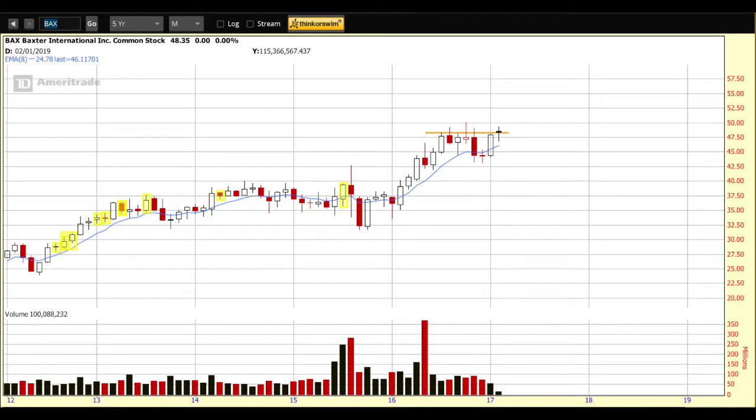And so the company we're going to add to our watch list today is Baxter International, BAX. They are a global diversified healthcare company. They're engaged in developing, manufacturing, and marketing pharmaceuticals and medicines to fight immune disorders, infectious diseases, that sort of thing.